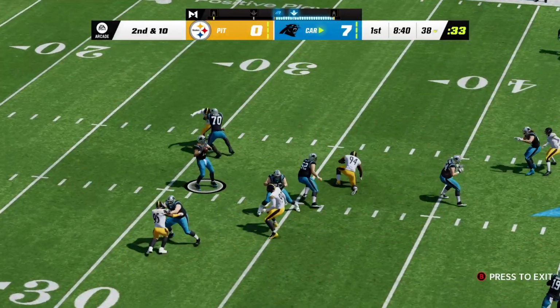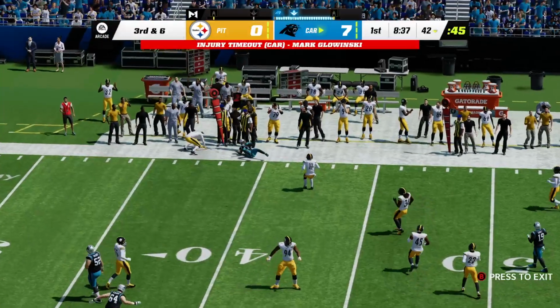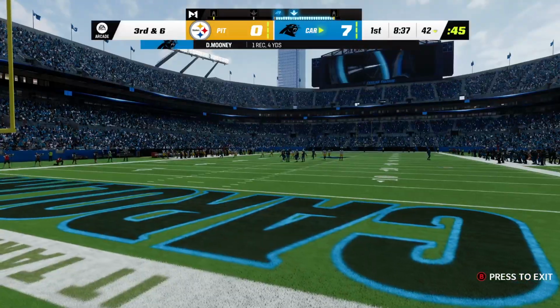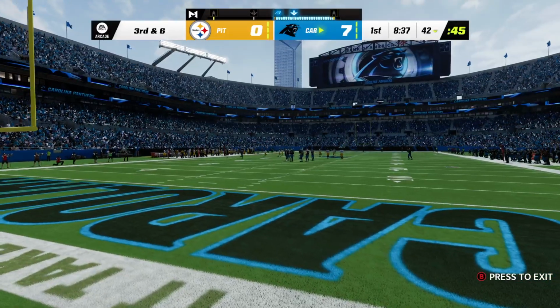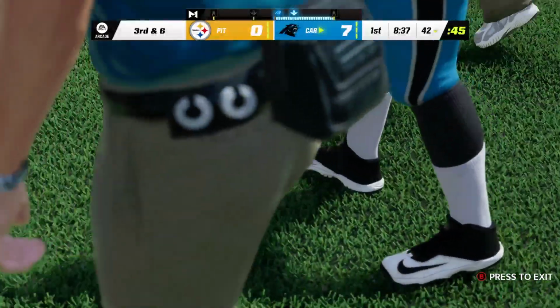Now Lawrence locates Mooney on the out route. And he'll be out of bounds after getting this one across the 40. We'll get a pause here. There appears to be a Panther who is shaken up on that last play. So as the medical staff takes a look, we'll step aside.